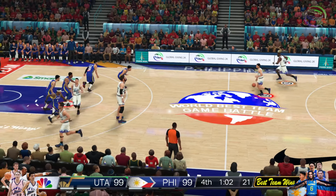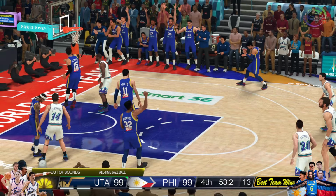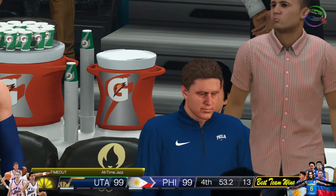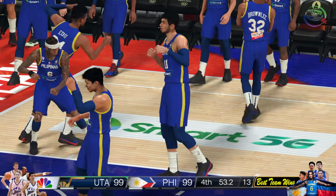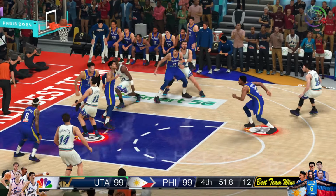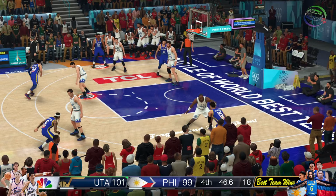And so it's Utah with it. Pass to Malone. Blocked! And it's out of bounds. Still Utah's ball. Utah ball. And the Jazz call time here. The score's tied at 99. There's 53 seconds left in the fourth quarter. There's 53 seconds left in the game. Basket's good. Great to see guys who don't back down under pressure. He knew what they needed here and was determined to deliver.